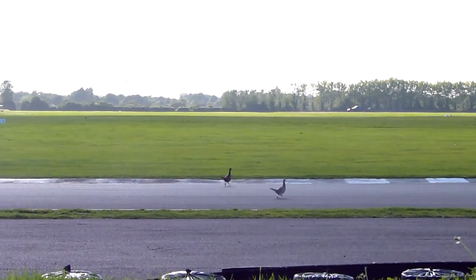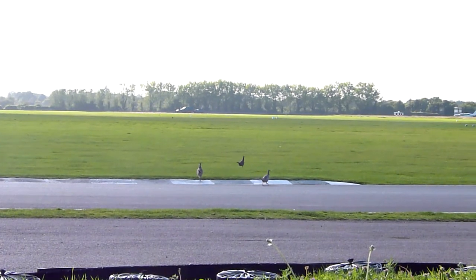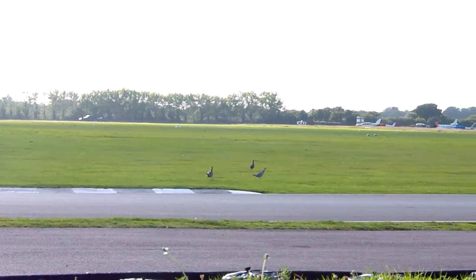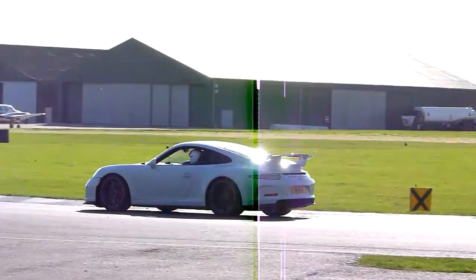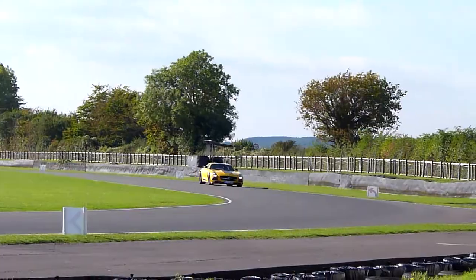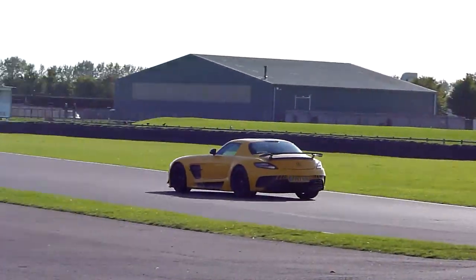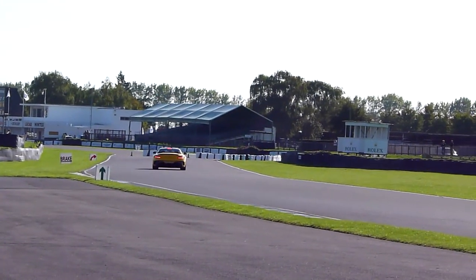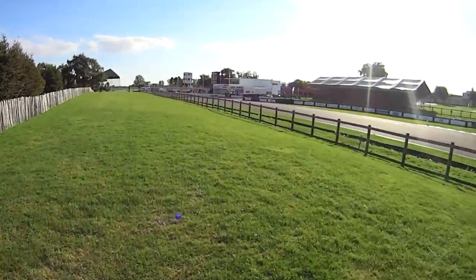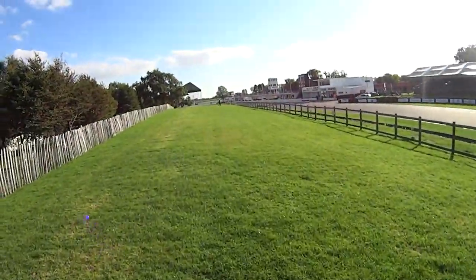Is there any more cars coming? There is. I'm just tipping this out. Yeah, across the track. They're now onto an active airfield. That's good. Well, they crossed the road safely. And this is why I like Goodwood. Literally next to no people whatsoever. Oh, the 458's gone out.